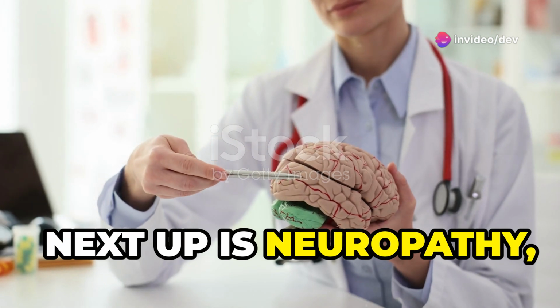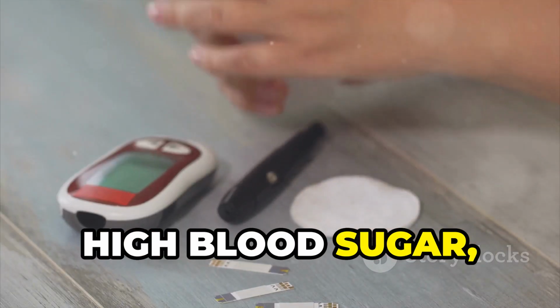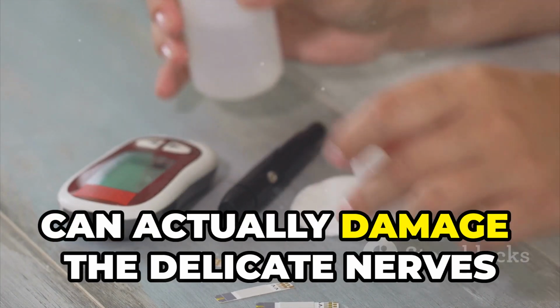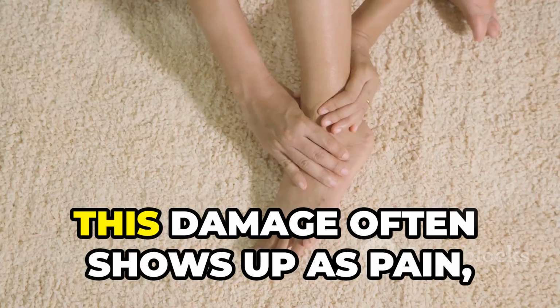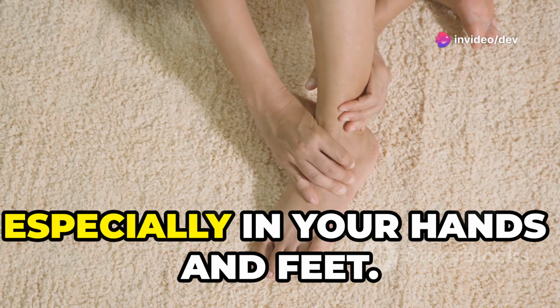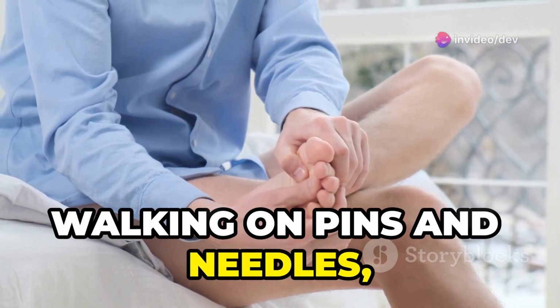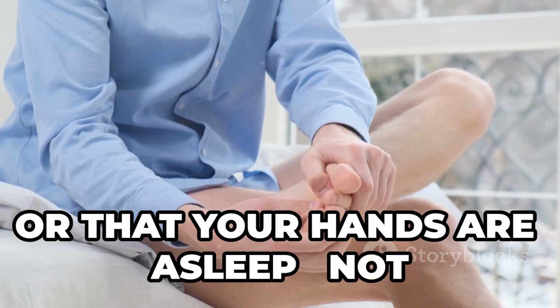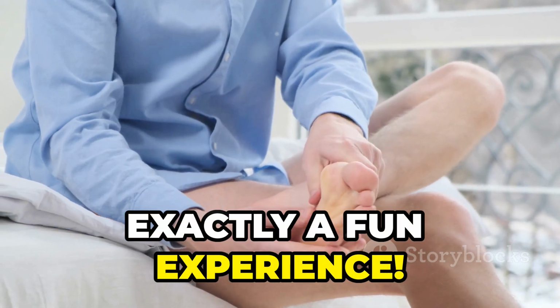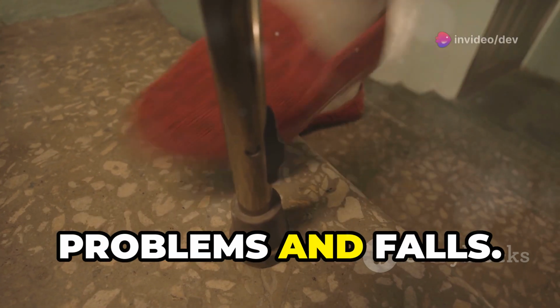Next up is neuropathy, which is a fancy way of saying nerve damage. High blood sugar, if left unchecked, can actually damage the delicate nerves throughout your body. This damage often shows up as pain, tingling, or numbness, especially in your hands and feet. Imagine feeling like you're constantly walking on pins and needles or that your hands are asleep. Not exactly a fun experience. Neuropathy can make everyday tasks difficult and even lead to balance problems and falls.